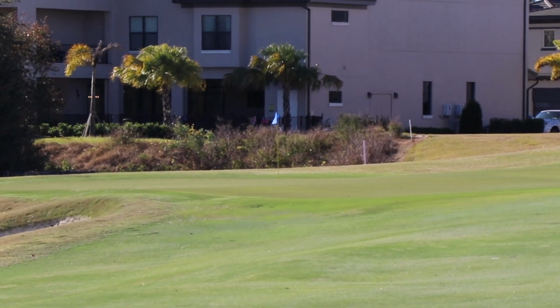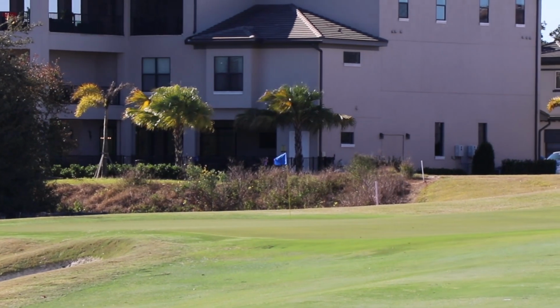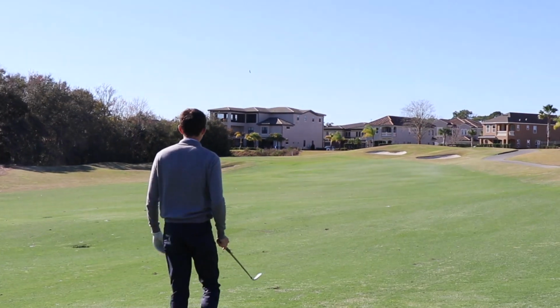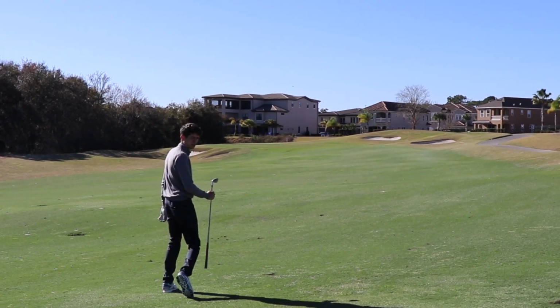So this one really looked good in the air, and then unfortunately a little downwind and got it just long. So you can see it creep off the back there. Tricky little up and down here coming to save our par at the par 4 2nd hole.